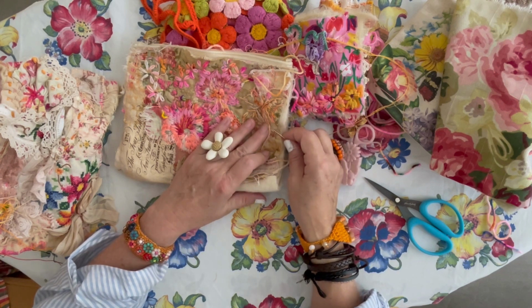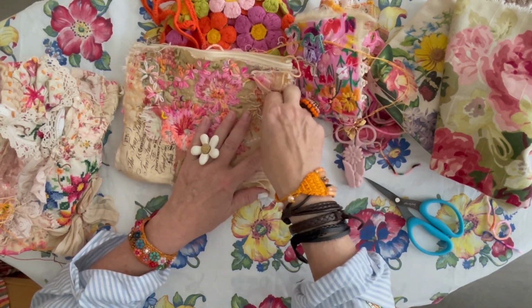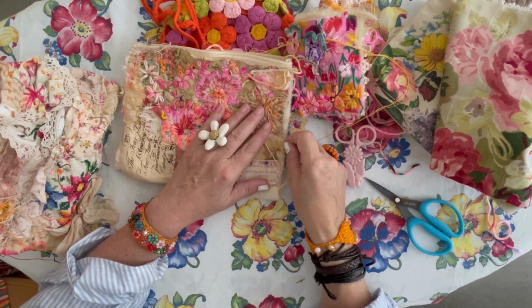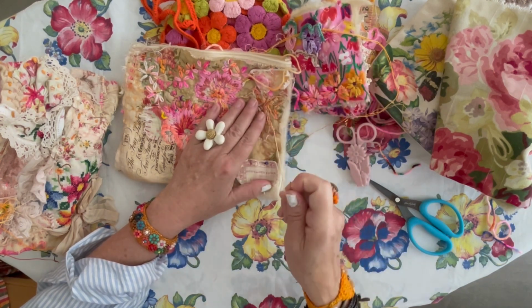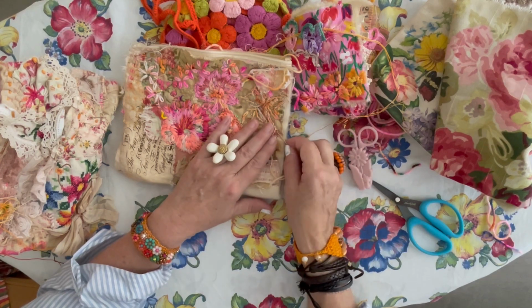I'm sure you can see I'm not going to bob up. This is the first time I'm sitting on a lounge with a little tiny oval table, which is the perfect height. So variety is the spice of life, as they say. So let's just take one more stitch.